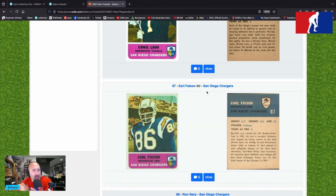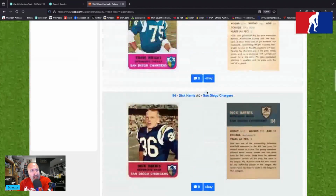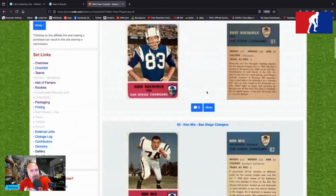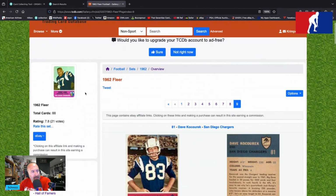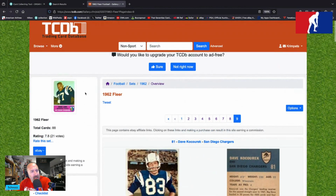So cool set. Like I said, very colorful. I dig the pictures. I think Fleer did a much better job than Topps at this time of taking pictures and getting them on the cards. It's just not your normal photography. So that's the 1962 Fleer set football version for everybody to collect and enjoy. Cheers.